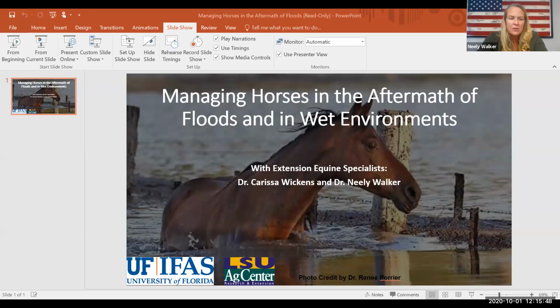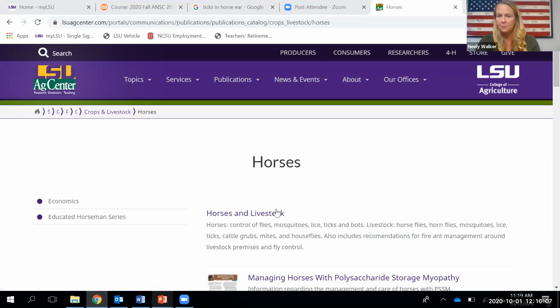You can go to the LSU Ag Center website and you're going to go to Extension Publications. Let me get here. How's that? There we go. Yeah, perfect. You're going to go to the LSU Ag Center website, to Publications, then to Livestock. And once you go to Livestock, you can come down here to Horses.